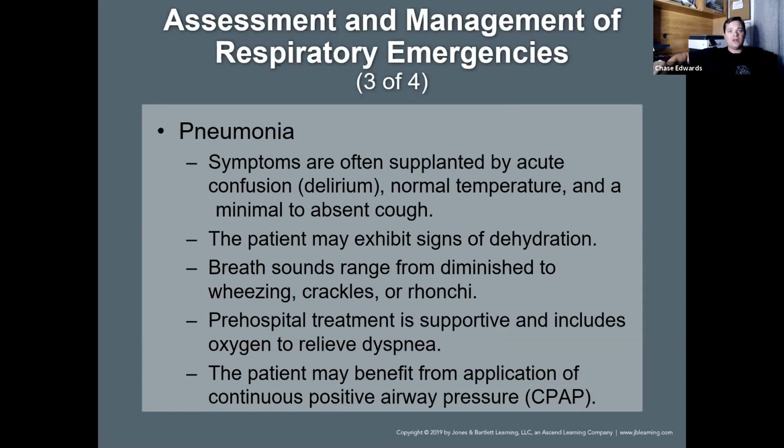Pneumonia. So a lot of pneumonia, CPAP is definitely the way to go. Listen to those breath sounds, auscultate. You're listening for those crackles, right? Wheezing, crackles, rhonchi, things like that. You want to make sure that CPAP, give them their patient education, put them on that CPAP. It helps out quite a bit. You want to keep the patient warm without overheating.